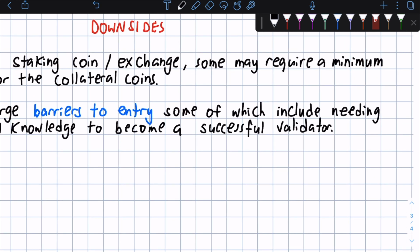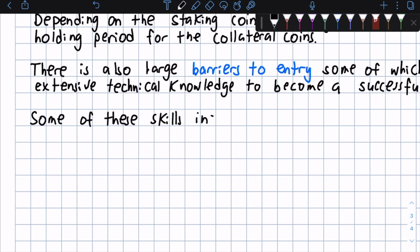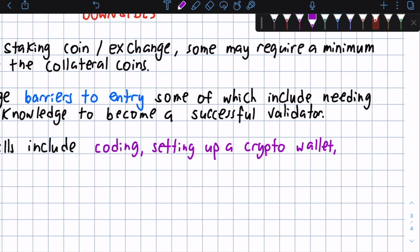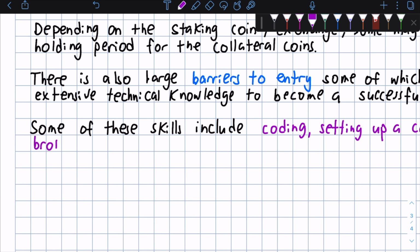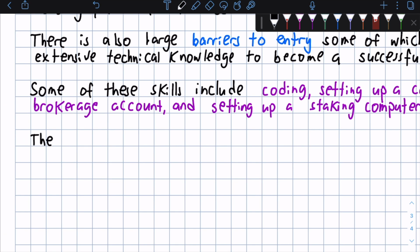Some of these skills include things like being able to code, setting up a crypto wallet properly and being able to use it, having a crypto brokerage account and knowing how to navigate that, and actually setting up a staking computer rig. Now this is only, of course, if you want to be a validator yourself and you don't want any other firm to do anything for you. So this is only if you DIY it.